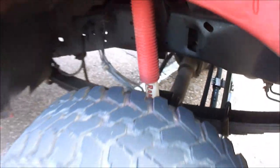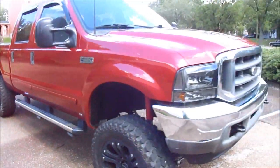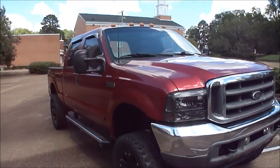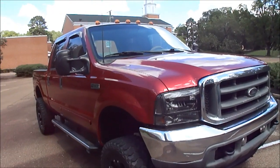Got the Rancho shocks on it. Firestones all the way around. Bumper straight. I don't know if you can see it. It's got a block heater and stuff. I'm going to take you on a test drive in just a second, but if you have any questions about this truck, call me.